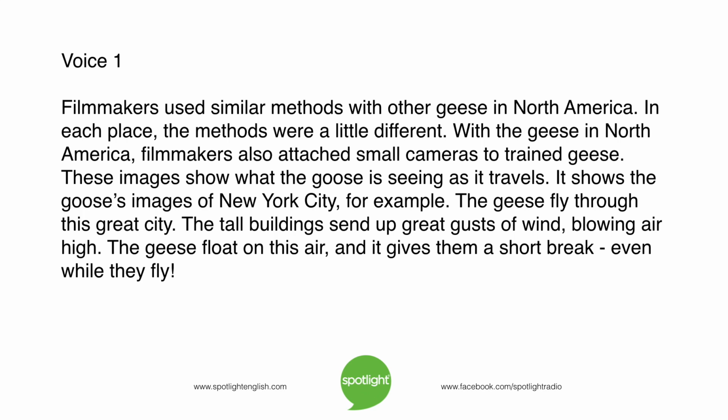Filmmakers used similar methods with other geese in North America. In each place, the methods were a little different. With the geese in North America, filmmakers also attached small cameras to trained geese. These images show what the goose is seeing as it travels. It shows the goose's images of New York City, for example.